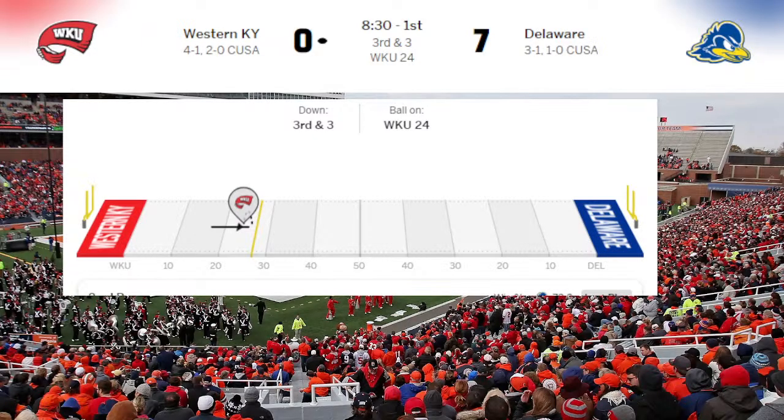3rd down for Western Kentucky. Maverick McIver out of the gun from his own 25, sends Hutchinson in motion. Now it's McIver, looking, throwing, middle of the field. Hutchinson, a nice catch at the 31-yard line and a beautiful look for Maverick McIver.